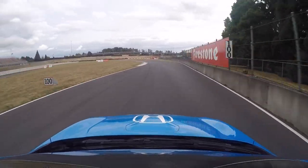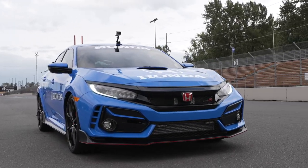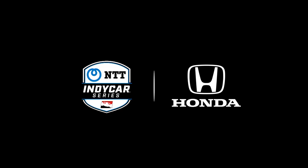This corner actually scares me a little bit. I don't think you need to go in as deep as last time. I think that was okay. I feel like that might have been a little deeper. That was, yeah. It sounded great. Okay. It's good. First gear's still there. Okay, we're good.